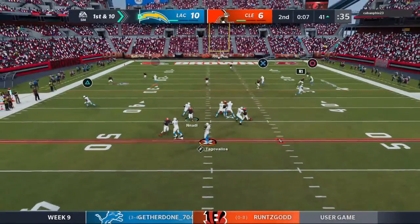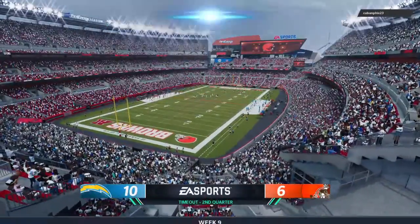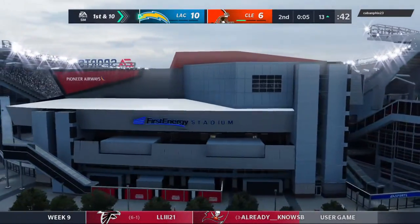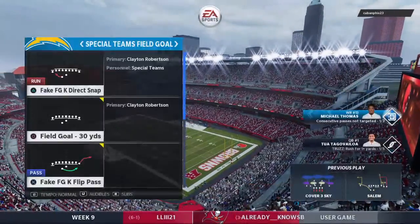After the turnover, it's Tua, and he finds the tight end, Reed. And they'll burn the timeout with 5 seconds left. A chance to try to add 3 points before heading to the locker room. So even though it's 1st down, here's the field goal unit on now to try to get 3 before halftime.